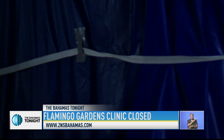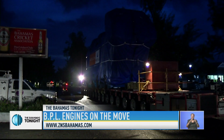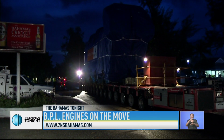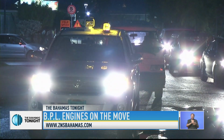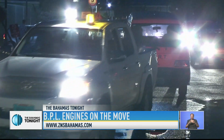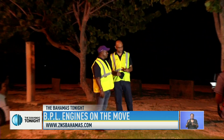B.P.L. continued the slow, tedious transport of its new Wärtsilä engines from Arawak Key to its Clifton Pier station overnight. Recently, 7 generators were transported through the streets of western New Providence, and on Thursday, the first of 7 engines was transported along the same route. Now, the new resources will be installed for the new $95 million power plant at Clifton Pier.